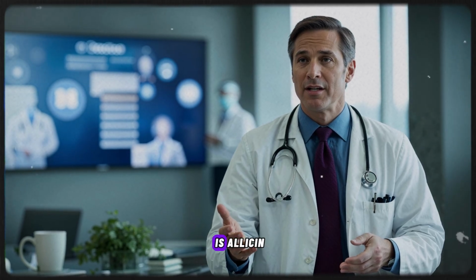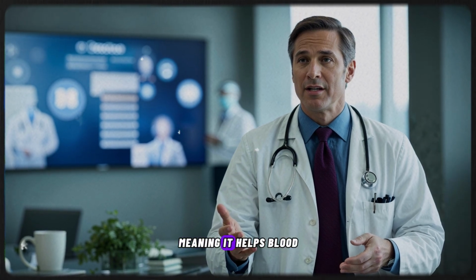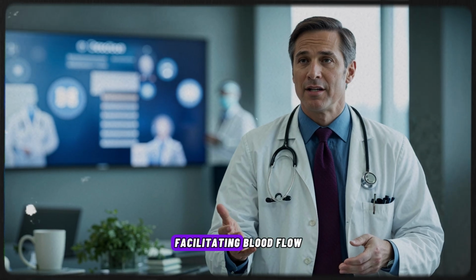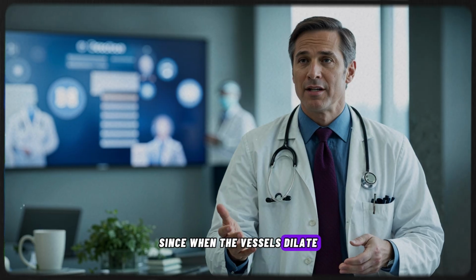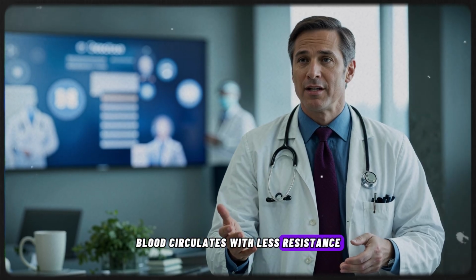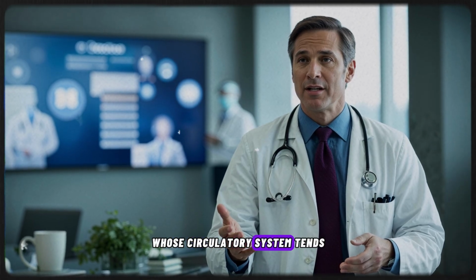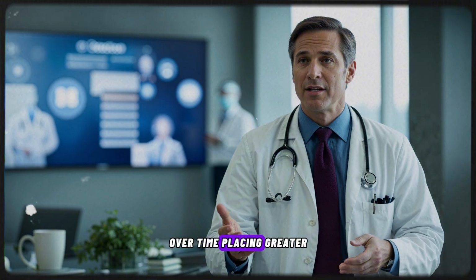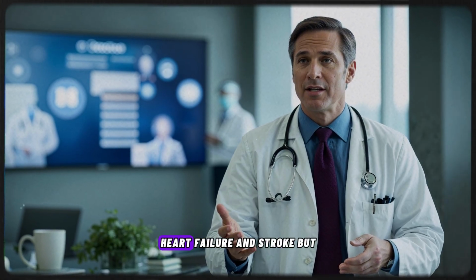The best known of these is allicin, which is released when garlic is crushed, cut, or minced. Allicin has a powerful vasodilatory action, meaning it helps blood vessels expand, facilitating blood flow. This has a direct impact on blood pressure, since when the vessels dilate, blood circulates with less resistance, and the heart does not have to work as hard to pump. This effect is especially important in older adults, whose circulatory system tends to become stiffer over time, placing greater demands on the heart and increasing the risk of chronic hypertension, heart failure, and stroke.